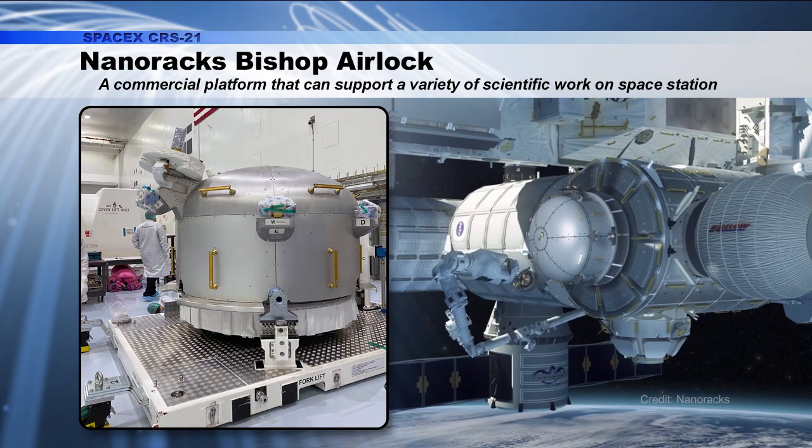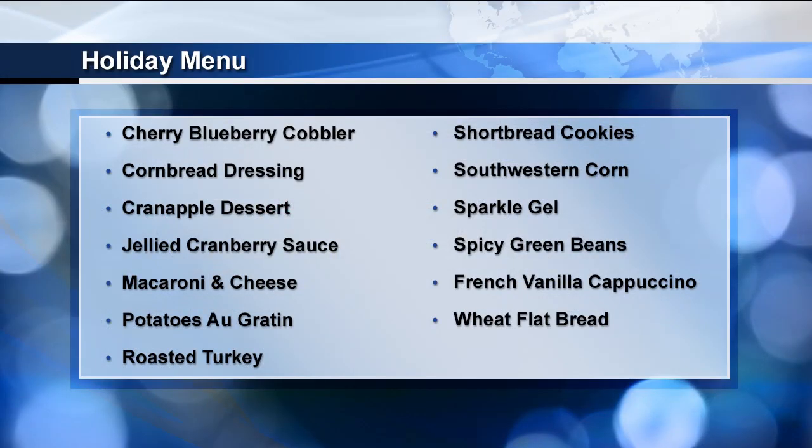Now, of course, there were a lot of important scientific investigations and hardware, but one of the big questions that we always get here at NASA is what kind of food can we expect? Of course, with the upcoming holidays, they are stacked with a holiday menu. Here it is right here, some cherry blueberry cobbler, a crew favorite, as well as some other holiday-themed items all across the board. The astronauts on board will be able to share and get together during the holiday season and celebrate with some new food that's going up on board CRS-21, the Dragon that's maintaining its distance 400 meters from station, making its way in front and to that docking port.